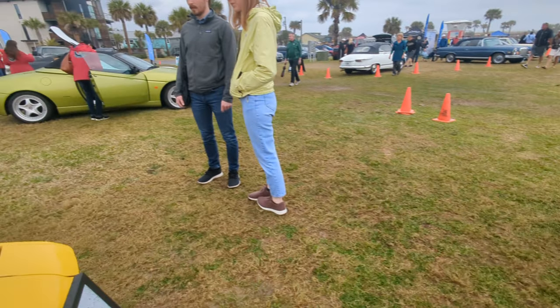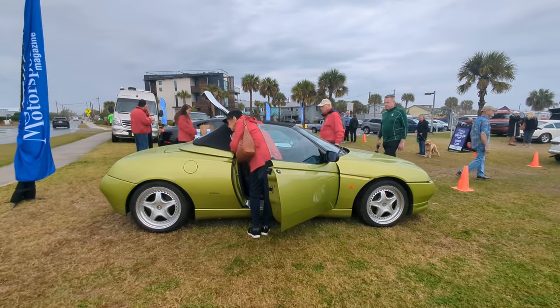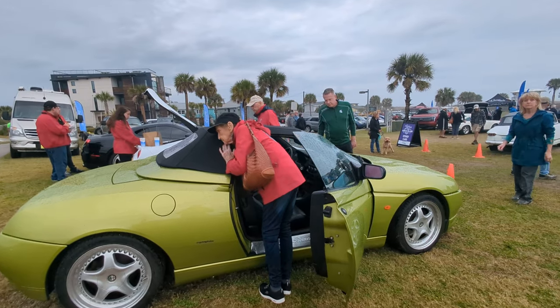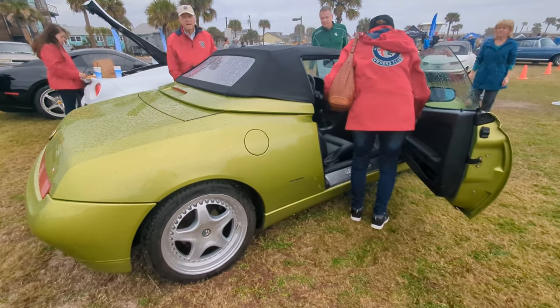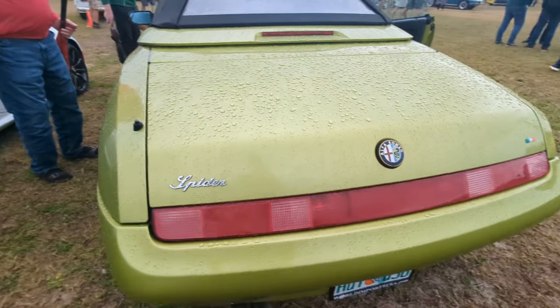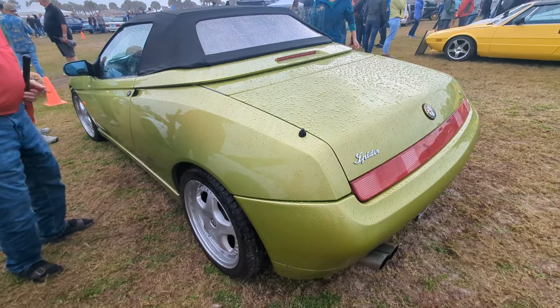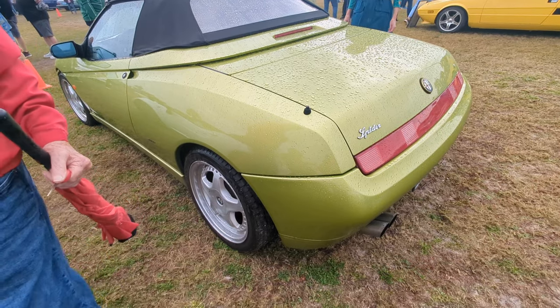Ah, and this one. Wow. I drove a few of these in Italy this summer. I was going to buy one. Never did. I bought a couple few other things. If you want to know what I imported from Italy, just search Drivin Ivan and importing a car from Europe. But man, I drove at least three or four of these in Italy this summer. I was going to buy one. I never did because I couldn't find the right one for the right price.